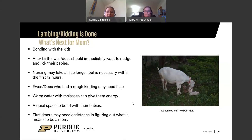Okay, so going back to some of our previous slides. Question: are these position moves doable while the kid is still in the sac, or will it need to break before repositioning? Typically, the amniotic sac is going to break as you're working with the kid. That just kind of happens. But if you have to reposition a kid, you want to do it quickly so that it doesn't dry out before you can get the kid or the lamb out.